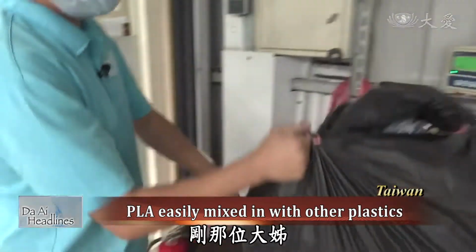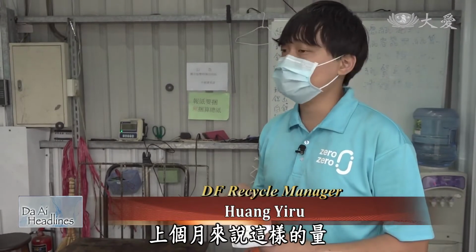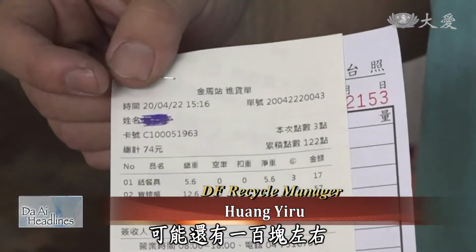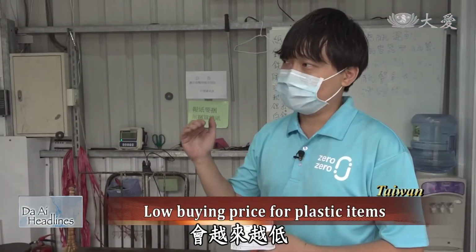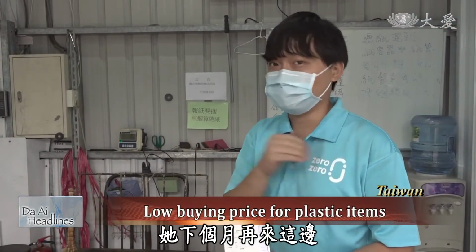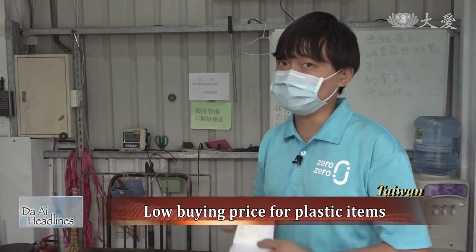That seller you can see, she sold her plastic for 74 NTD. Last month, that same amount might have paid her 100 NTD. In the future, buying prices for PET bottles will continue to decrease. And maybe next month, she might only be able to get 50 NTD for the same amount she sold today.